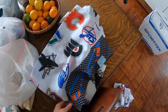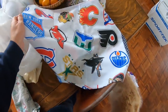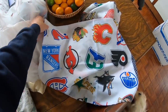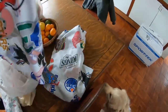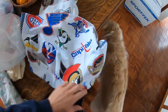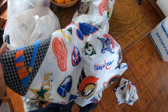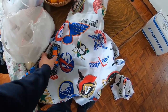Back when they had the Winnipeg Jets, you had the Hartford Whalers, the old Dallas Stars logo, the Rangers are still the same. You got the Quebec Nordiques up there. I think they just had the Mighty Ducks did. The old Kings logo, Canucks logo, Capitals. So many old throwback logos here. So these are probably from the mid 90s, I would bet. Some really, really cool graphics on this.